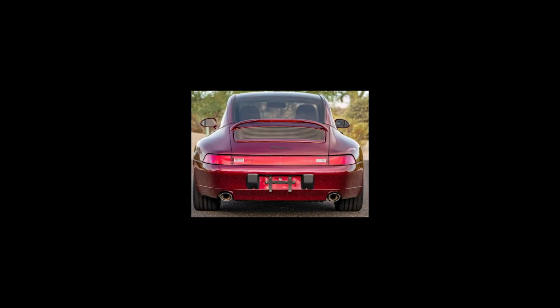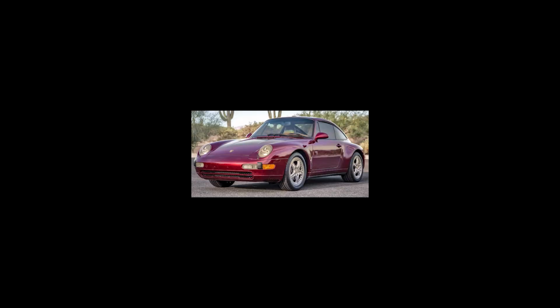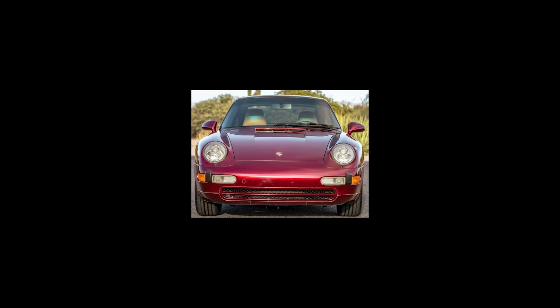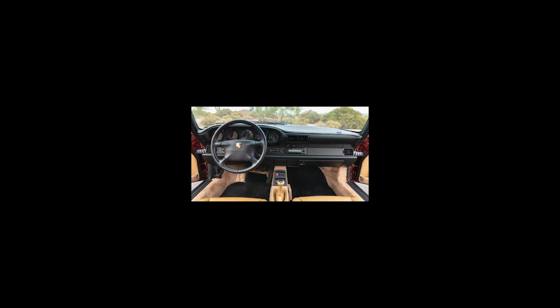An Arena Red over Cashmere Beige 48,000 mile 1996 911 Targa sold for $92,000. A better than average car with some spares and replacements that accompany the sale, which was fair. In this trio, the 964 is definitely the pick of the litter.